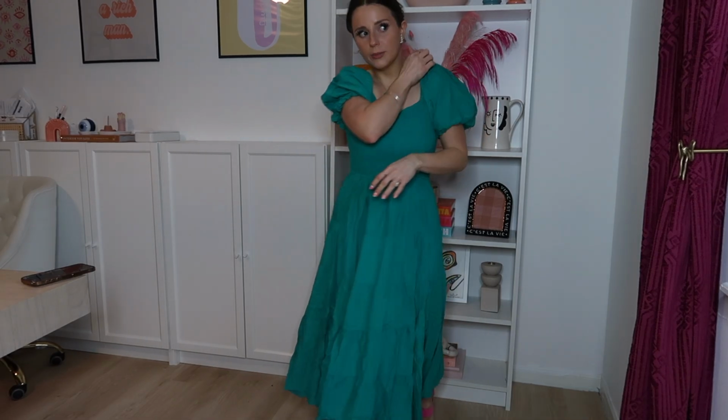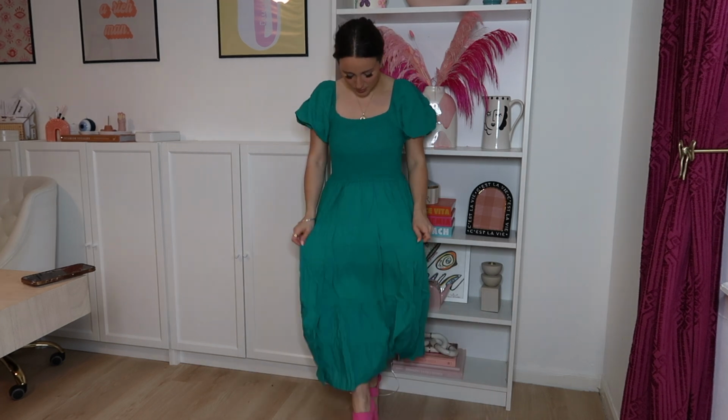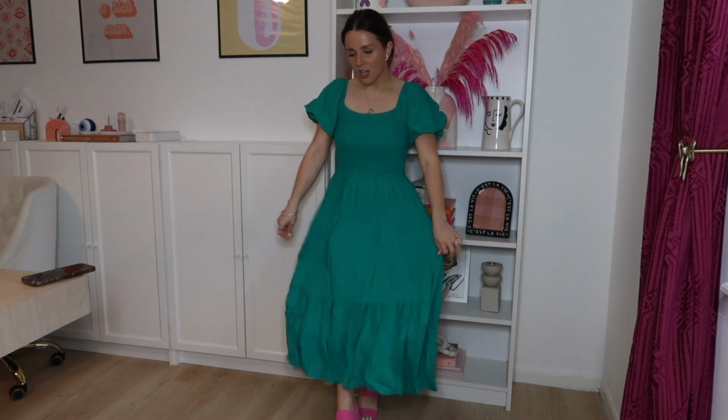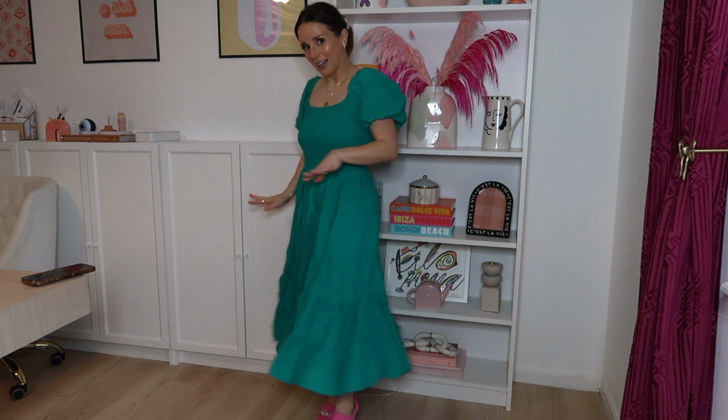I wanted some daytime options, something that would be good for a luncheon or brunch or a daytime event, like a bridal shower, things like that. So I got this one. I will say these are my favorite type of maxi dresses, long, loose, comfy, puffy sleeves. They were my pregnancy staple.